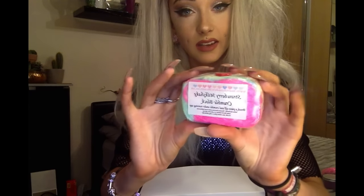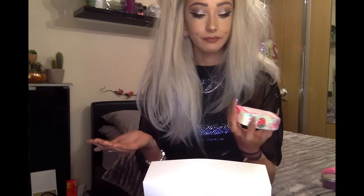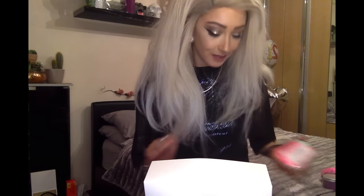So this one is a strawberry milkshake crumble block. You break up a piece of this and crumble it under a running tap and it bubbles all your bath up. It's got a little strawberry on it and it's all colourful and pretty. The crumble blocks are £3.75, which is really cheap because in Lush they're like a fiver. And these smell nicer and they look prettier, let's put it that way.